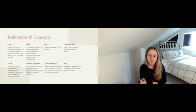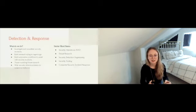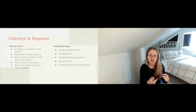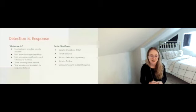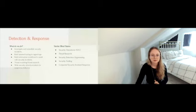If you're unfamiliar with blue teams, you'll also see teams that are called security operations teams, threat research teams, security detection engineering, security tooling, computer security incident response. All of those do similar functions. It's just slightly different scopes, and it depends on the type of organization you're at.